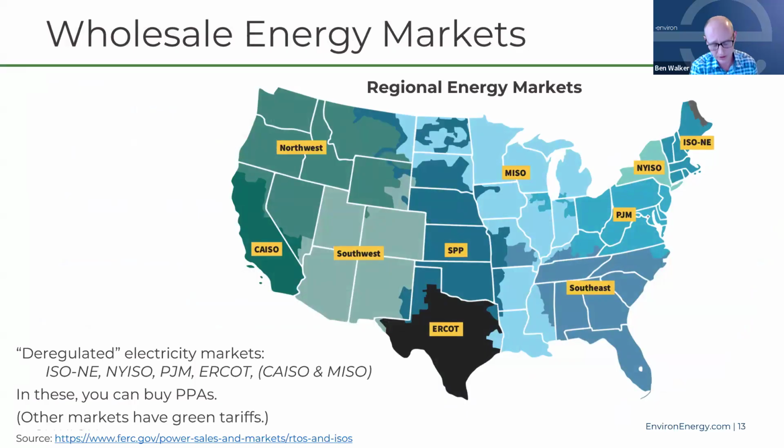So this is the third option, which is the wholesale hedge. There's a fun history of how the energy markets deregulated in the US, from the 1970s oil embargo, to the 1980s having competition drive down market rates, to the 1990s where the US started to deregulate. In the infancy of deregulation, we were building markets and there was some fraud, which caused us to pause. And we've been paused for the last 25 years. So half of the US is deregulated.